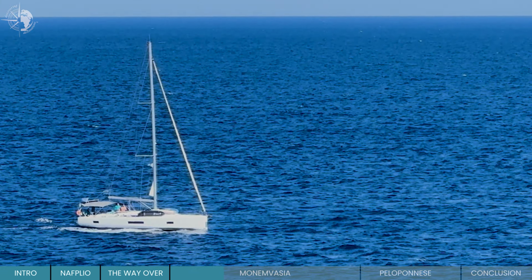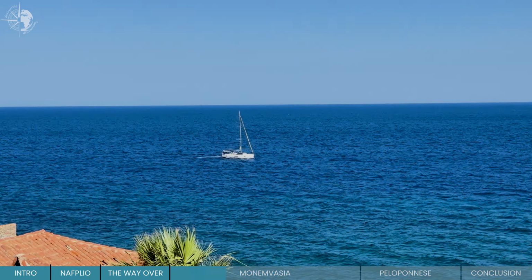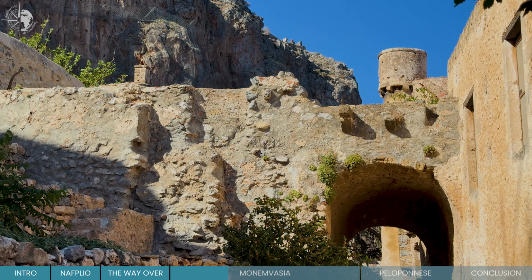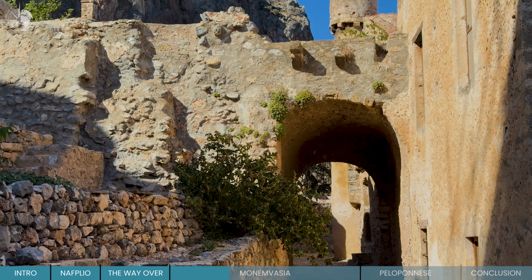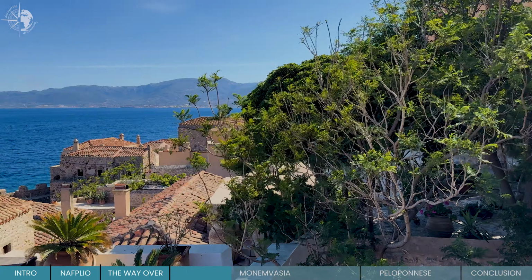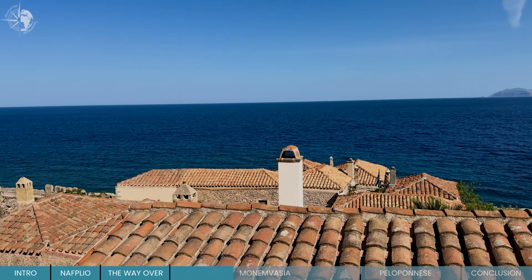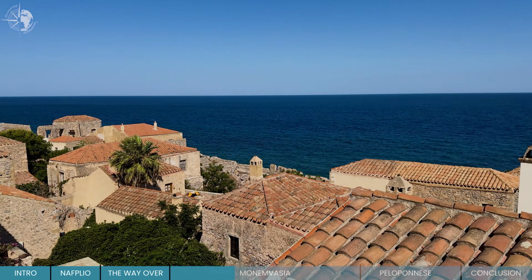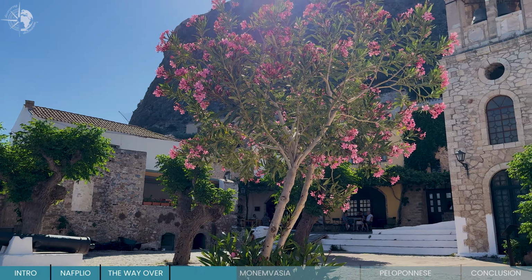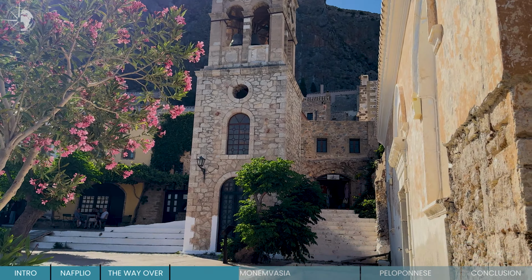Over the centuries, Monemvasia became a thriving commercial and military hub. The fortified city housed a mix of local inhabitants, soldiers, merchants, and sailors. Its position on key maritime routes allowed Monemvasia to grow into a center of trade, especially during the Byzantine period. At its height, the city was a bustling port that traded goods like wine, olive oil, and silk with other Mediterranean regions.